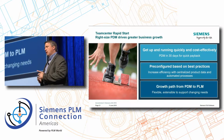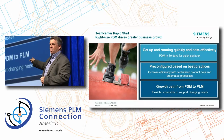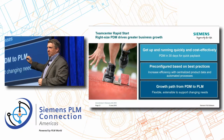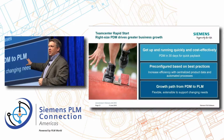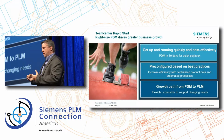we can get you in production in 30 days. And then the nice thing about this is, unlike some other offerings we've had in the past, it's open. If you want to go from there and do Schedule Manager or SDPD or whatever your vision is, you go. We're not going to stand in your way, right? That's part of the idea, is this is a quick start.